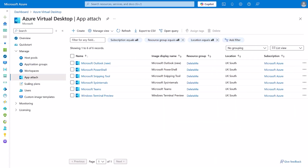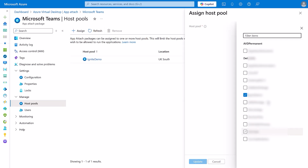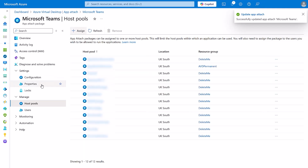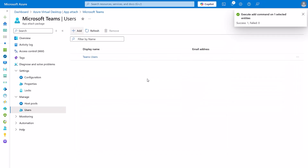Let's take a look at app attach in action. We have a selection of native MSIX apps from Microsoft. We are going to take a look at the Teams app. We are going to assign this app to multiple host pools. In fact, I'm going to assign it to every single host pool in my environment. Now the app is available on every VM in my Azure Virtual Desktop environment. I can make sure the right users have access to the app. In this case, I'm going to choose an Entra ID group for my Teams users.